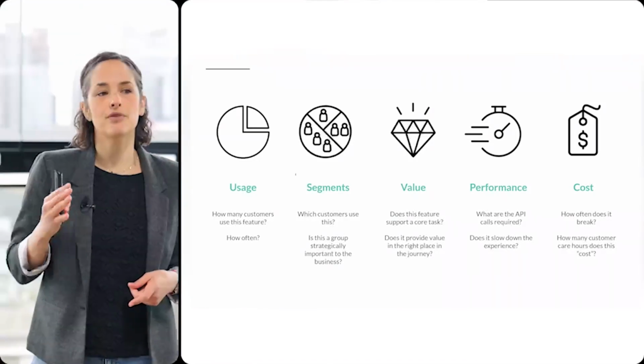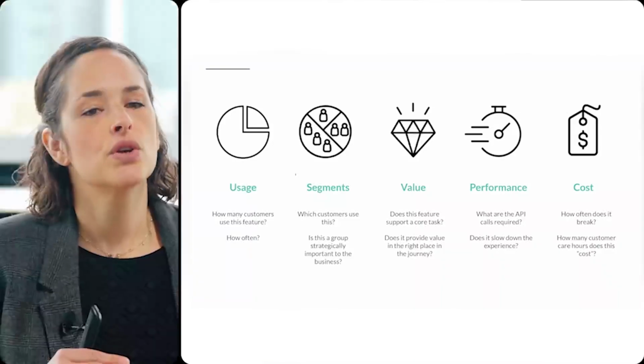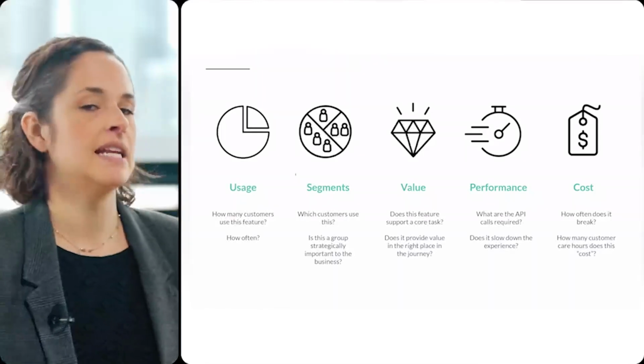The 4th thing is about performance. So how does this feature impact the speed of the site? You can think about this in terms of API calls. What are the API calls? How heavy are those calls? Does it slow down the experience? And if so, how much?